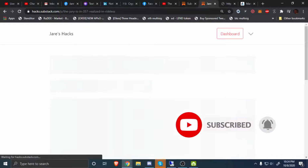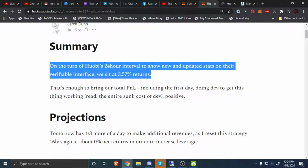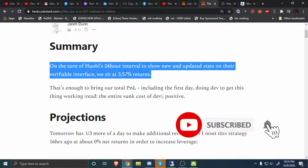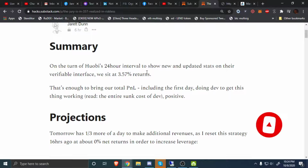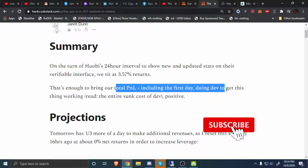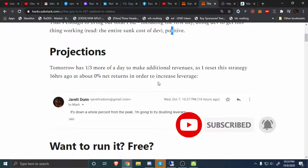So in case I didn't really describe what it does, there's this new article that says on the turn of Huobi's 24-hour interval to show new and updated stats on their verifiable interface, we sit at 3.57% returns. That's in less than a day. That's enough to bring our total profit and loss, including the first day doing development to get this thing working, read the entire sunk cost of dev, it brought it positive.